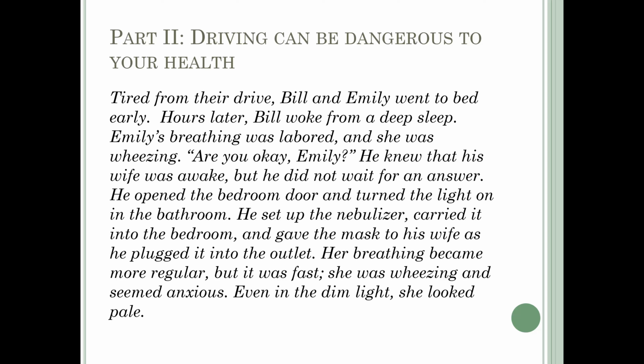He opened the bedroom door and turned the light on in the bathroom. He set up the nebulizer, carried it into the bedroom, and gave the mask to his wife as he plugged it into the outlet. Her breathing became more regular, but it was fast. She was wheezing and seemed anxious. Even in the dim light, she looked pale.